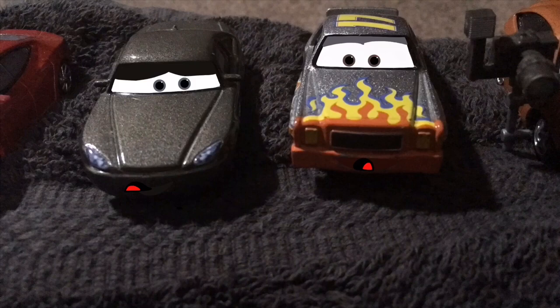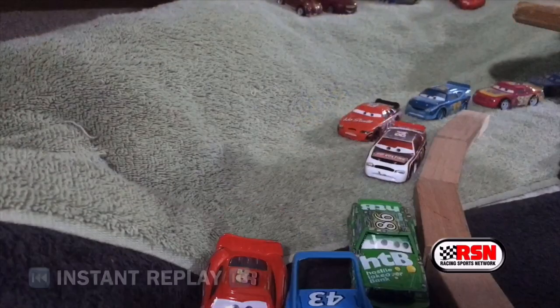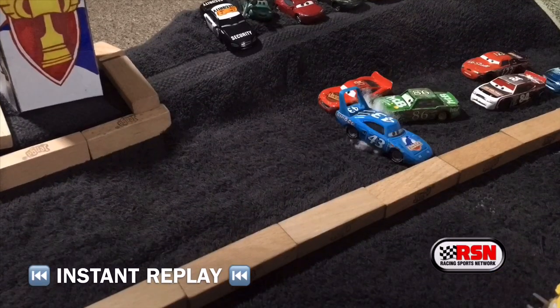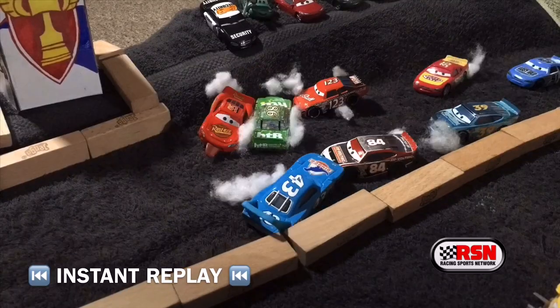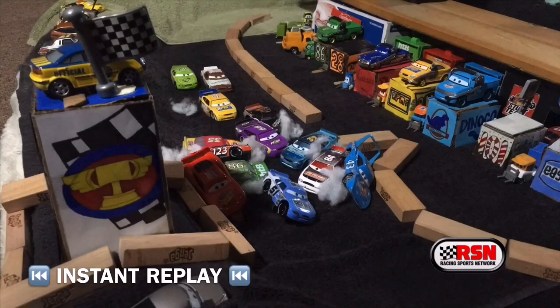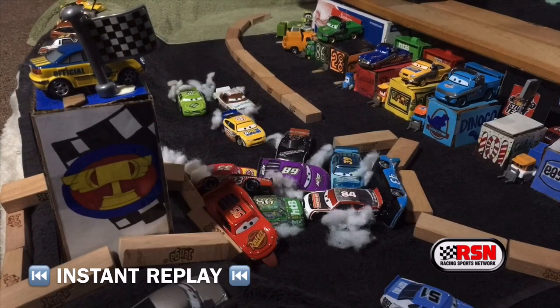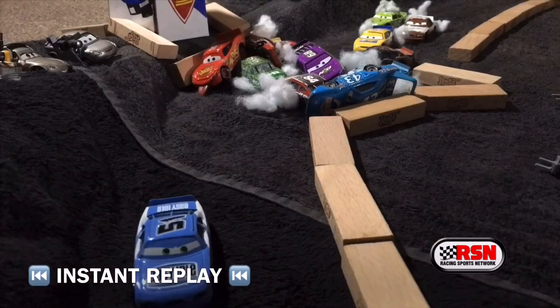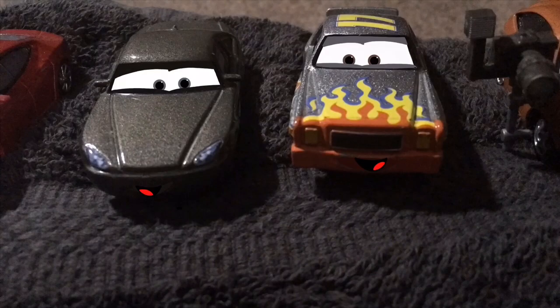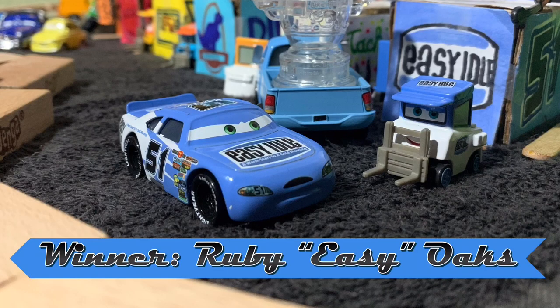Let's look at the instant replay. As we see, Chick hits the king in a few seconds. He hits the king, spins him out, runs into McQueen, and crashes through. All these cars coming through, but one came out victorious, and it's the number 51 of Ruby Easy Oaks. This is just utterly insane. I wonder, how did he do that? Did he try the wall maneuver or something? Utterly profound.